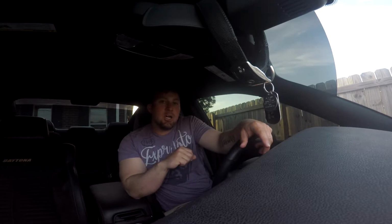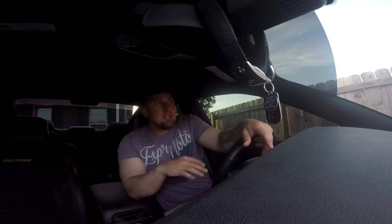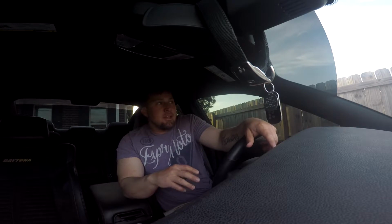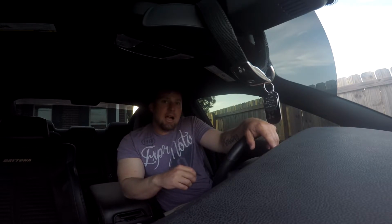It's got a different hood, 797 horsepower, doesn't have the trans brake and drag mode that the Demon has. It has line lock. The old Hellcat hood is going to the new Scat Packs, and the new Scat Packs are going to have the wide body option.